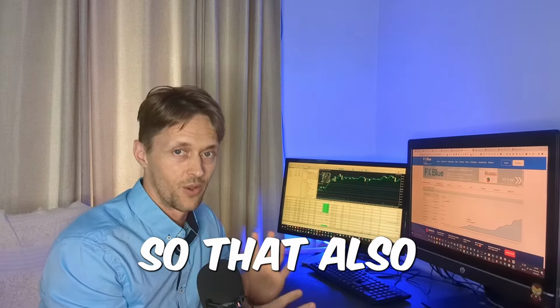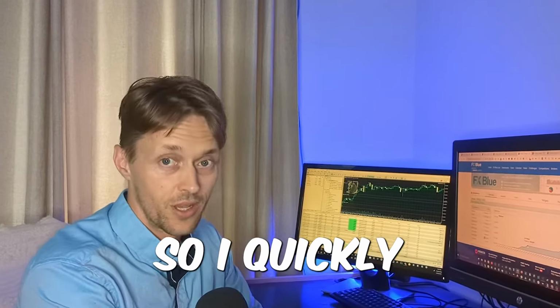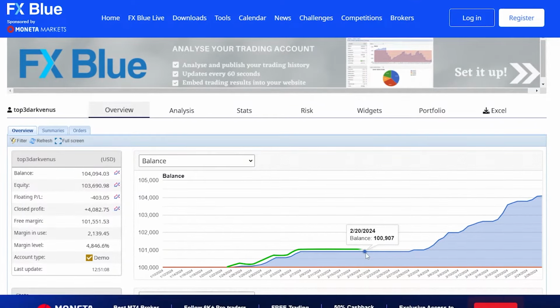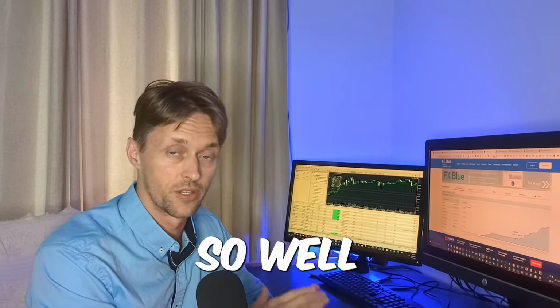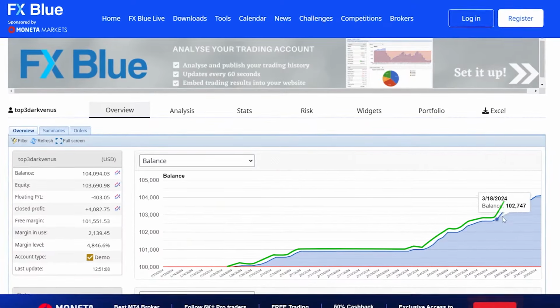So that also blew my initial experiment with the Dark Venus. So I quickly paused that and was busy with other charts and trading robots. And in here on the 29th of February, I added the MetaTrader 4 version of the set files that had been going so well on the experiment. And as you can see, it's working out quite well so far.